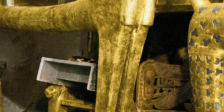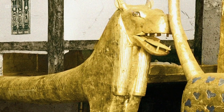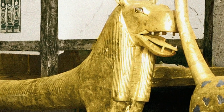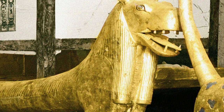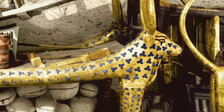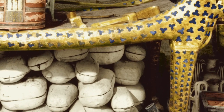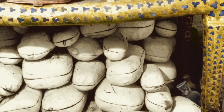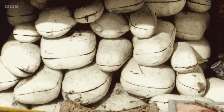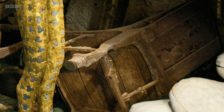One is in the form of the mother goddess, Taweret, with the head of a hippopotamus. Taweret protects the sleeper, the dead king, and assists in his rebirth in the next world. Another bears the head of a cow, the goddess Mehetweret. Underneath there is a pile of ancient wooden lunchboxes containing offerings of meat and poultry to sustain the king in the afterlife. Everywhere there were signs of the intruders.